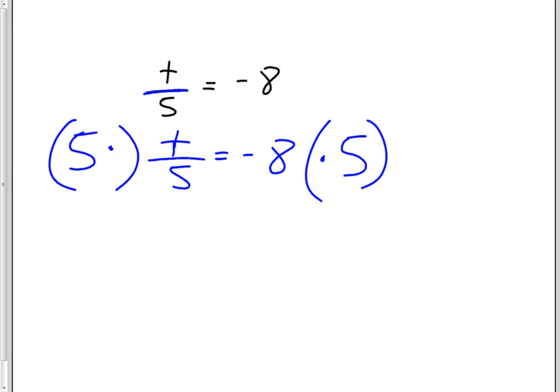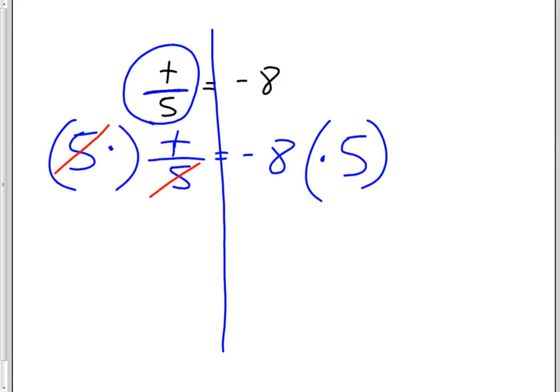Whatever you do on one side, you got to do it on the other. Circle the side, make a wall. What am I canceling? I'm canceling these out. I don't have to do anything over here. I know that multiplication cancels out division.